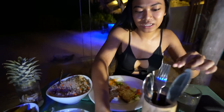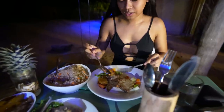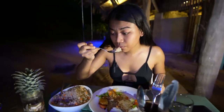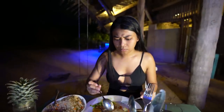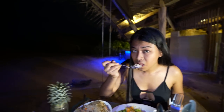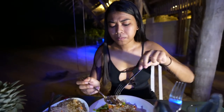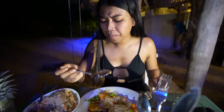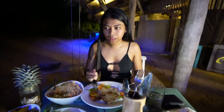Here, let me try first and I will make one for you maybe. I'm gonna try the rice. Very hot. Oh, sorry. So this is a super chilled restaurant. So just to the left here is the beach. You can probably hear the waves just crashing in. It's fine. Good? How's the tuna? Oh good. Alright guys, Sai approves.